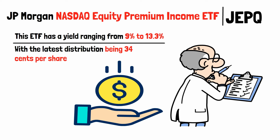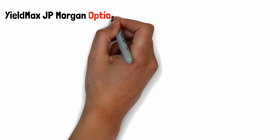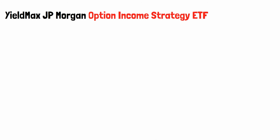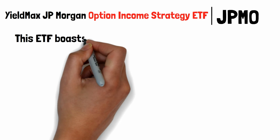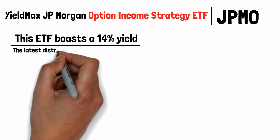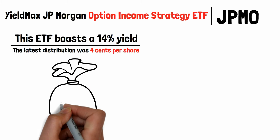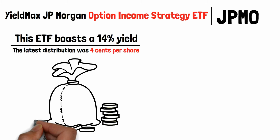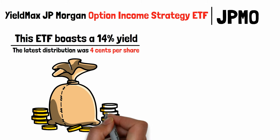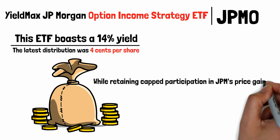But that's not as impressive as the Yieldmax JP Morgan Option Income Strategy ETF, ticker symbol JPMO. This ETF boasts a 14% yield, and the latest distribution was 4 cents per share. It seeks to generate monthly income by selling, writing call options on JP Morgan Chase & Company, while retaining capped participation in JPM's price gains.